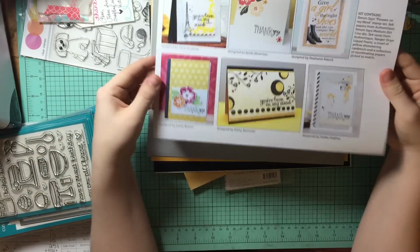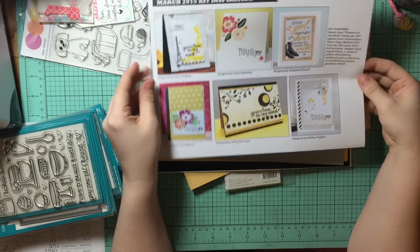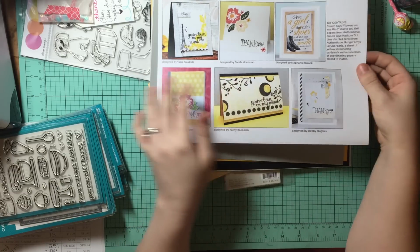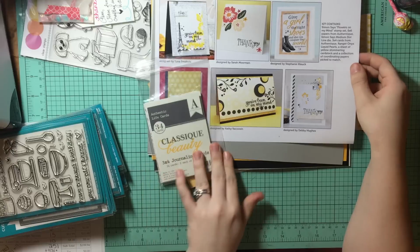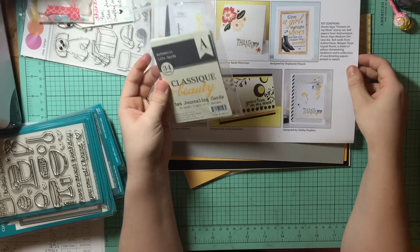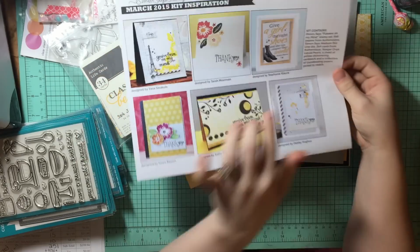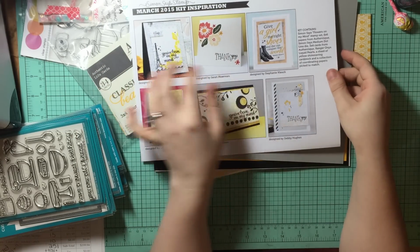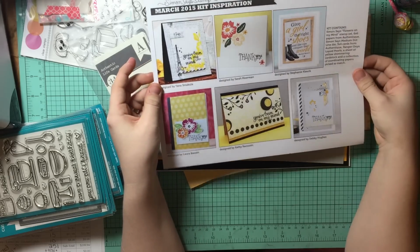Of course, they come with this idea sheet, which I absolutely love because it gives you some place to get started. For example, this kit came with journaling cards, and I wasn't really sure how I was going to use them, considering you typically use those with scrapbooking. But with seeing some of these examples here and here, as well as here, I got some ideas of how I might use this kit.